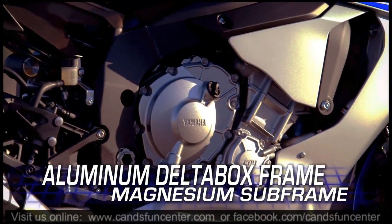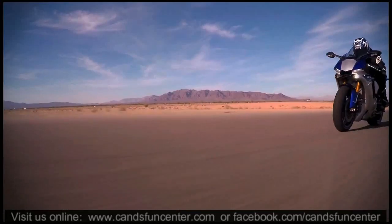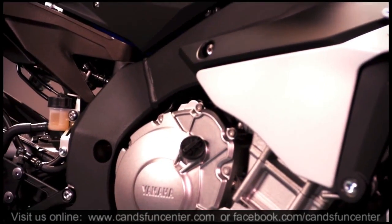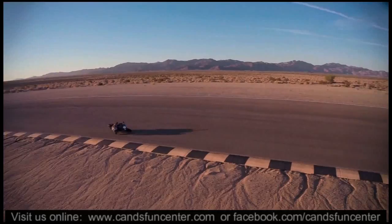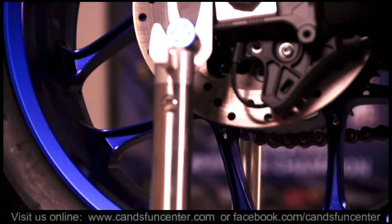Weight is the enemy of any high-performance racing machine. The R1's all-new Delta Box aluminum frame and magnesium subframe contribute to a lightweight and compact chassis design. The aluminum frame is both strong and flexible, with rigid engine mounts, making the engine a stressed member of the frame for the optimal rigidity balance.